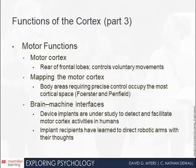That when you are processing information, the more information you take in, the more space required to process it. So things which are very sensitive on your body will require a great deal of cortical space to process all that information. Things that are not very sensitive in your body will require less space on the brain to process that information. And then we have brain-machine interfaces.